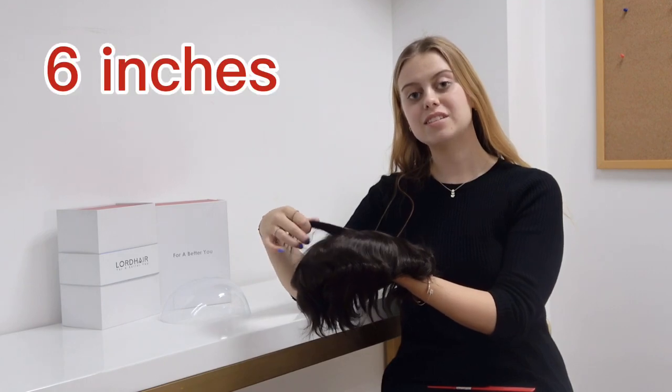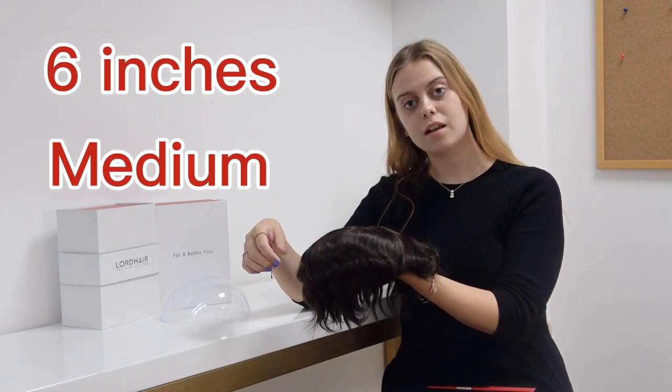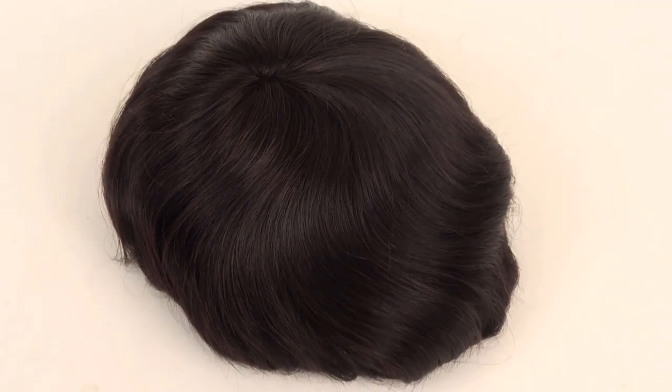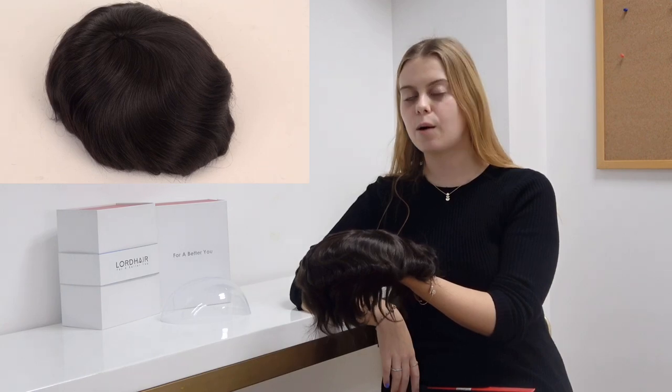There's a hair length of 6 inches and it comes in a medium hair density. There's just one colour, which is colour 1B, and it's the colour I have in my hands. It's a natural black and a very popular choice amongst hair system wearers. It comes in a freestyle hair direction, so you can part and style your hair however you like.